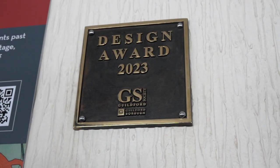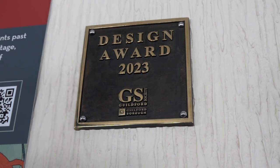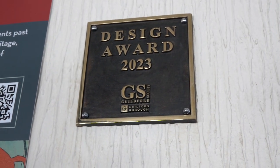Now, you were given the award plaque by the Guildford Design Awards. What made you decide to display it here as opposed to anywhere else? Well, have you seen it, Martin? It's really beautiful. It's an award that we actually won as a team. I did the art, I did all the work, but I had an awful lot of support for this, and it's so important to get that support as an artist.